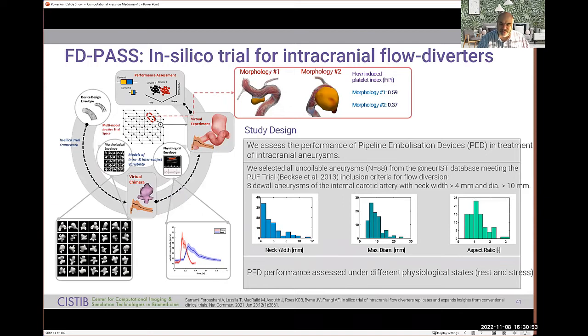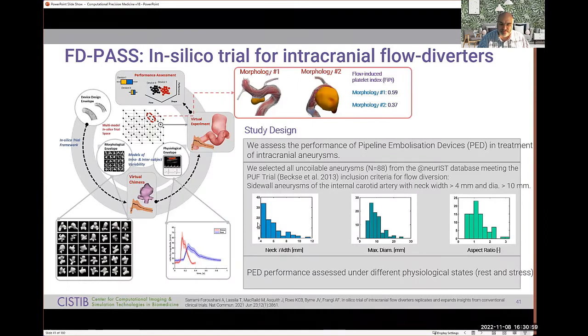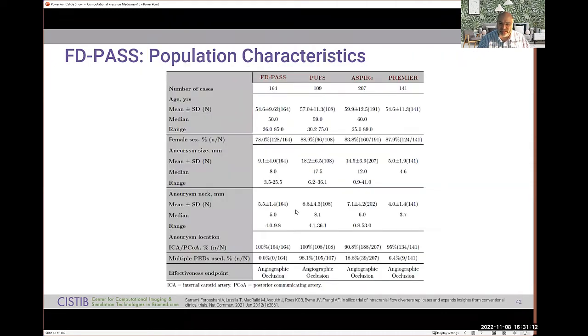So what we did in that trial is utilizing this pipeline to then do a retrospective selection of patients that satisfy the same inclusion and exclusion criteria as these 3 clinical trials that I want to compare against. So we ended up with a subpopulation of subjects that has the same demographics. And in this table, what we observe is the FD-PASS, which is our study, and the 3 conventional trials that were done on this device, and where you see that we tested that the demographics of these 3 populations are pretty much indistinguishable to each other, and therefore we can use our population as a surrogate to the populations of those trials that we didn't have access to.